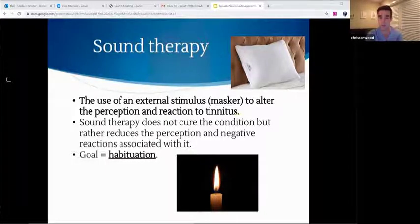And this is one way that you can help reduce that sensation of ringing or tinnitus. And this is using an external stimulus or a masker to alter the perception and in the end, your reaction to tinnitus. So as I mentioned, it doesn't completely cure the condition, but it helps reduce that perception and those negative reactions that are associated with it, with the goal in the end of being habituation.